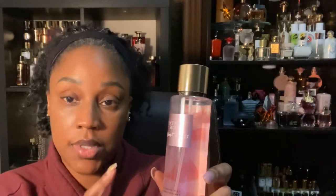Now the next one we're going to talk about is Victoria's Secret's Velvet Petals. This one here is simple notes again. The one thing I can say about Victoria's Secret is they don't really go crazy with the notes. It's basically almond, it is floral, it is sweet. To me, it's almond paste and some floral notes. That's the gist of it.